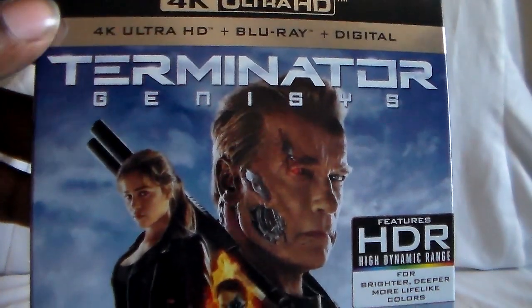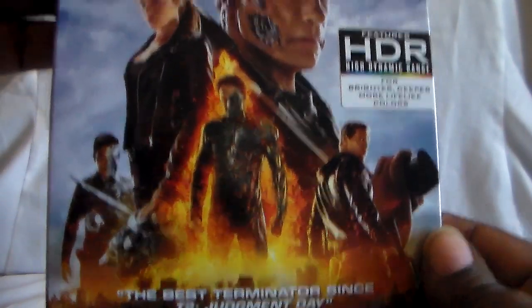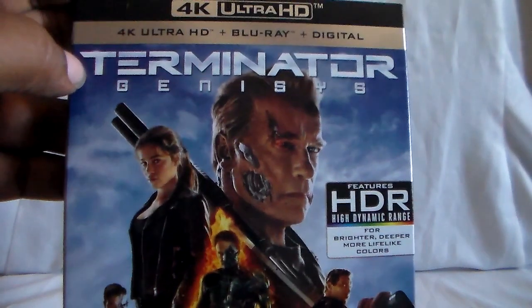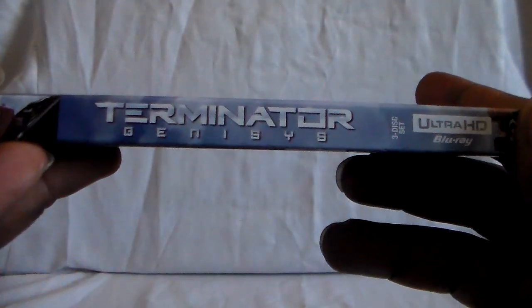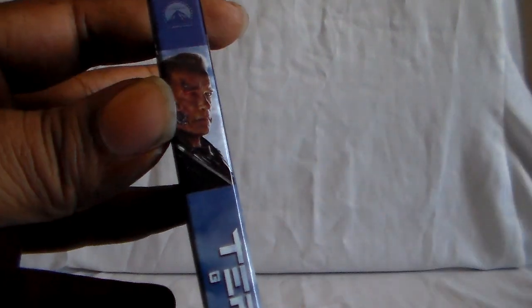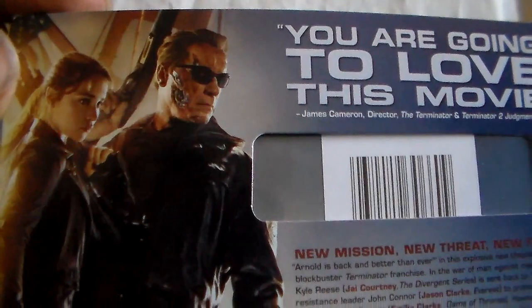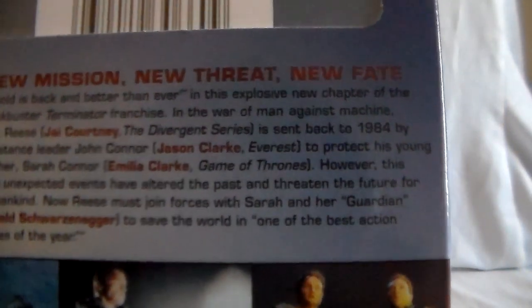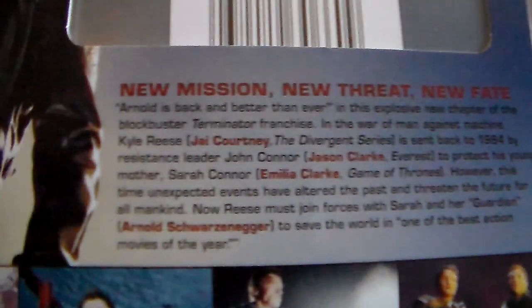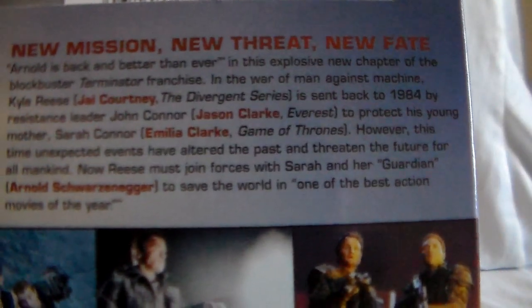This is a 4K Blu-ray version. There is a reason for that. I'll get into that in a second. There is one thing, if you haven't seen this: the trailer gives away a big twist, which was really upsetting in a way. Luckily I didn't see it, but I had a couple friends that saw it, because they were excited too when they heard about it.